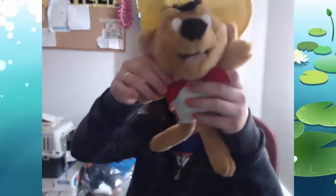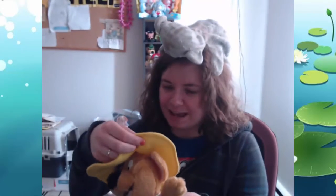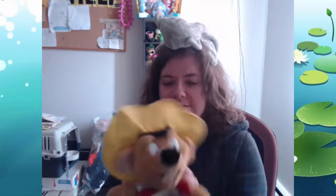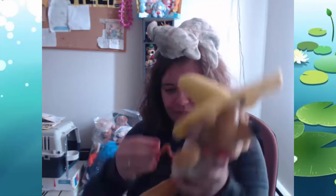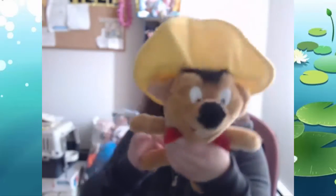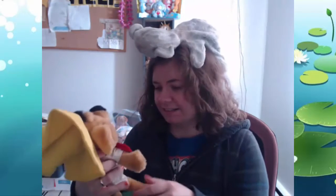So I've got, oh my god, oh, what's your name again? Speedy Gonzales, there it is. Couldn't think of his name, but yeah, no, I'm definitely keeping him. Look at his springy little tail too, it's super cute. Oh, he's even still got his price tag on. I bought him for 50 cents.